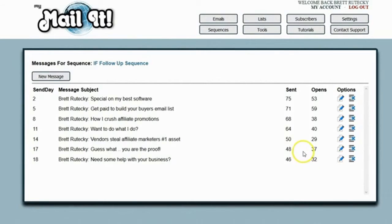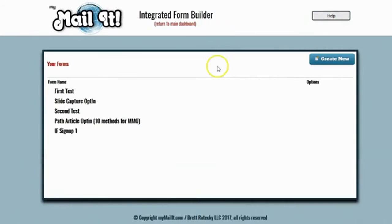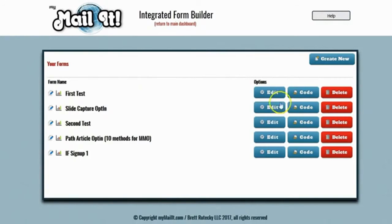Now, if you're going to get people into your follow-up sequence or even onto your email list, obviously you're going to need some way to create a form. Now, there's all kinds of form builders in all kinds of email systems, and frankly, most of them suck. So what I decided to do was build a full drag and drop form builder. So if you actually go up here to Tools, you can go to Form Builder, and you can see there is a full drag and drop form builder that you can use.